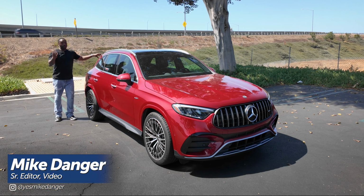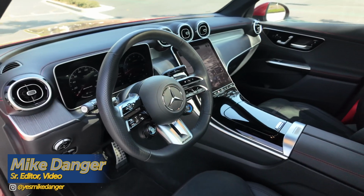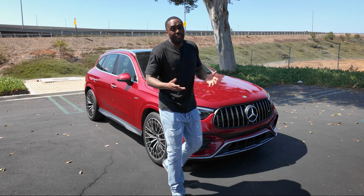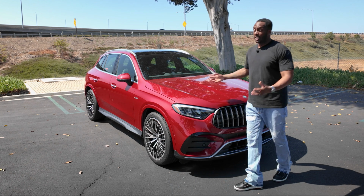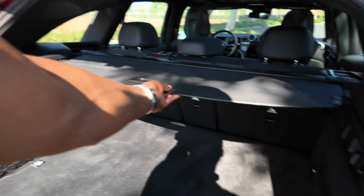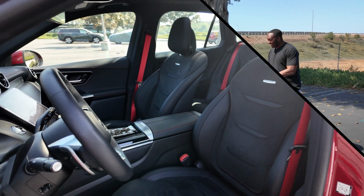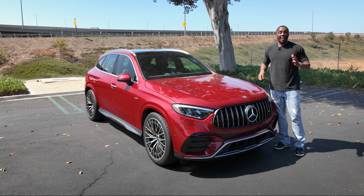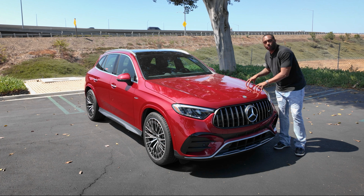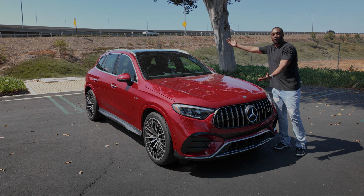Luxury vehicles. If you're interested in one, you're probably looking for good materials, quality, a nice fit and finish, the latest tech, and sometimes even performance. SUVs. If you're looking at one of those, you're probably in need of functionality, practicality, comfort, and let's be real, space. And this is a Mercedes-Benz AMG GLC 43, and we're gonna see what this luxury compact SUV offers you on the inside with an interior review.